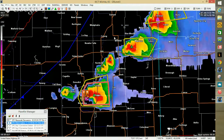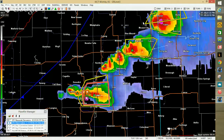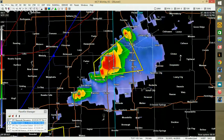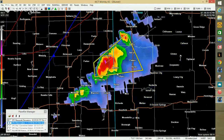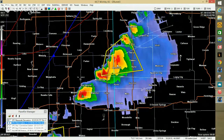So let's keep an eye on that. And you can definitely tell this is a wonderful supercell. Sorry to be speaking geek, but it is. You can see it spinning. It's got a nice round shape to it. It's got inflow notches, and it is spinning, and it has a nice hail core to it, and it's moving to the east southeast, and it's moving across the state line.